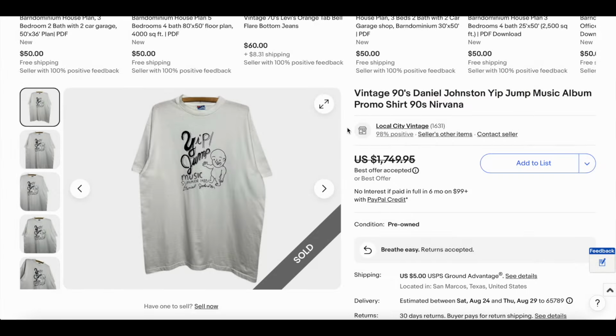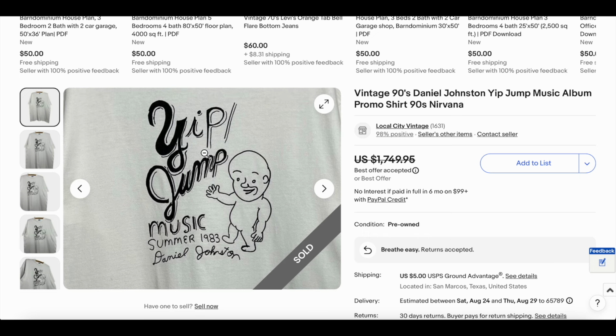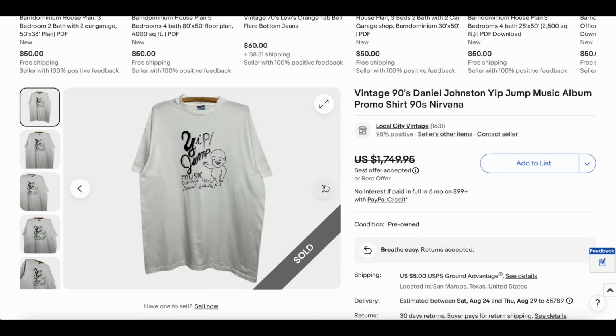Next up, we have this Daniel Johnston's Yip Jump Music album. This was apparently one of Kurt Cobain's favorite albums. This is pretty cool. I have never listened to him. I suppose I ought to. Sort of singer-songwriter through the 80s and into the 90s, I believe. This one is pretty cool.